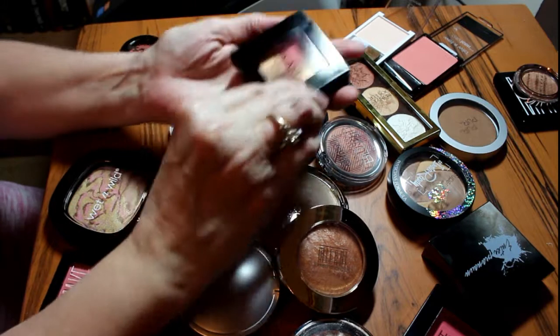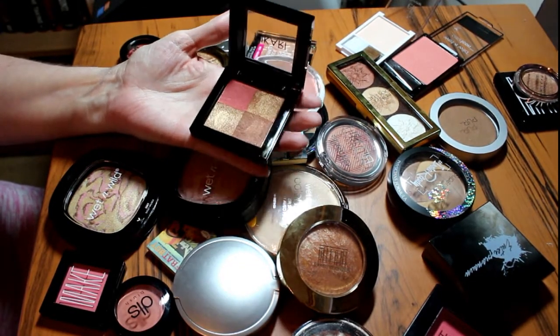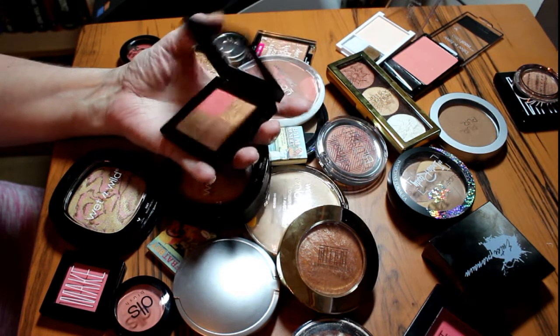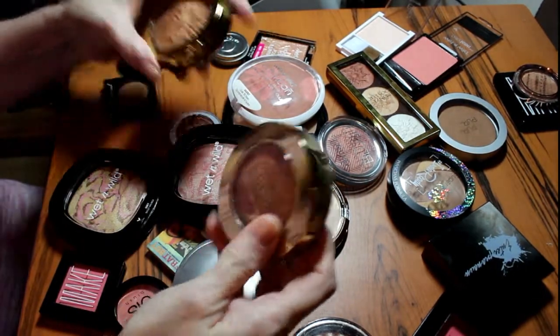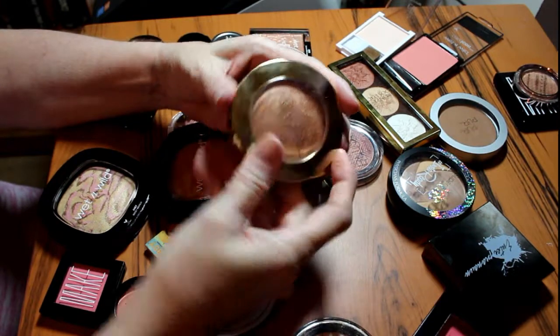Shoot. I have this crazy looking Hikari bronzer. It's really insane looking, but it's really beautiful on. So I'm going to keep that. Okay, so I have a couple of bronzers that I really like. I really like both of these.